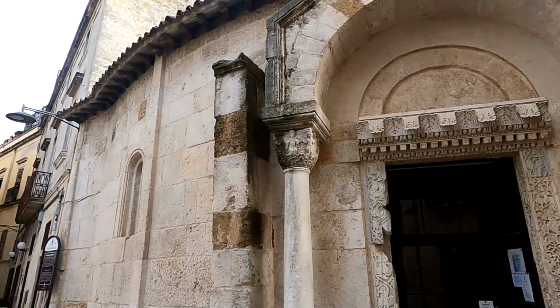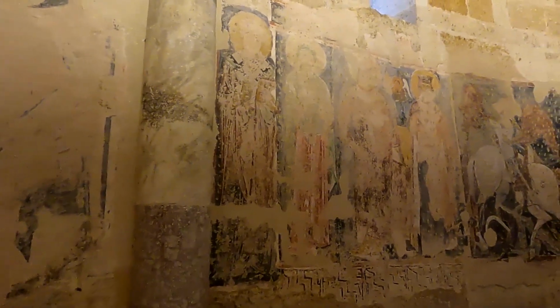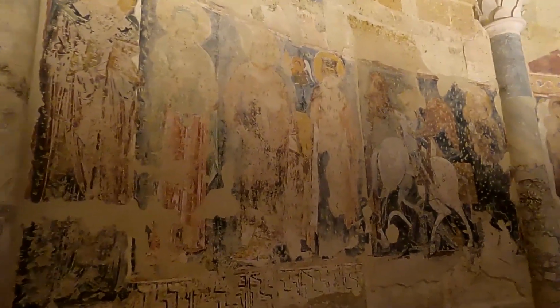This was built by a Norman king after he finished his very successful conquest during the Crusade in the 11th century, and he decided to build this based upon the Holy Sepulchre in Jerusalem. That is why you can see all of these statues are quickly fading away, because they have been sitting here for literally 1 millennium.